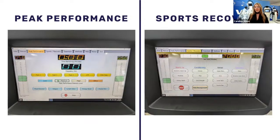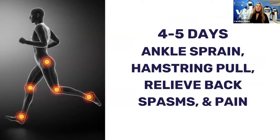Sports recovery tab, really, really important. There's a pain management. There's frequencies for inflammation, for muscle pain and injury, all kinds of things on there that you can use in athletic recovery. So ankle sprains, high ankle sprains can really knock somebody out for a few weeks. And in 4 to 5 days, sometimes 3 days, we can get rid of that. And you can be at peak playing condition with no pain.